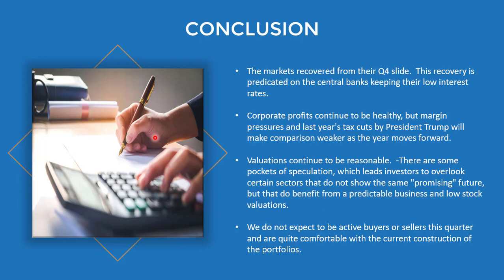Valuations continue to be reasonable, but what's important is that they're really predicated on continued growth in the US. In Canada, the valuations are very weak, very cheap, and let's be honest, international investors don't have high hopes for the Canadian corporate sector. We're starting to see some pockets of speculation. You're starting to see these tech unicorns come to market, and their IPOs are doing very well. So that's a symptom of a risk-on attitude in the markets.